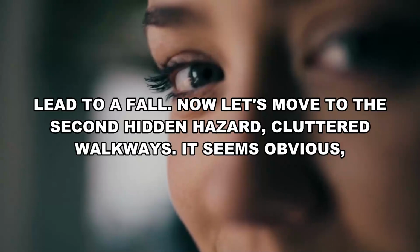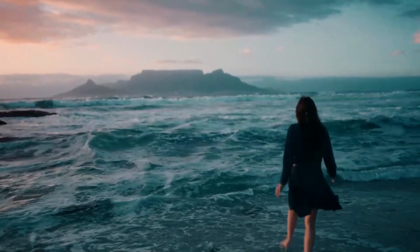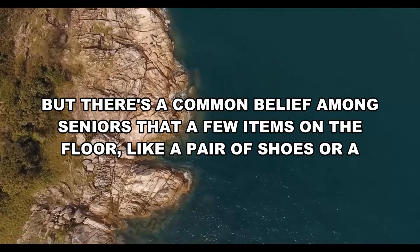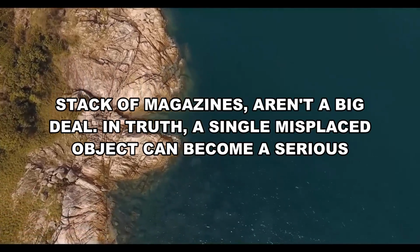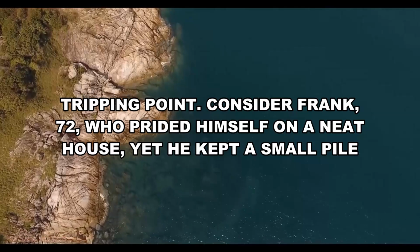Now let's move to the second hidden hazard, cluttered walkways. It seems obvious, but there's a common belief among seniors that a few items on the floor, like a pair of shoes or a stack of magazines, aren't a big deal. In truth, a single misplaced object can become a serious tripping point.